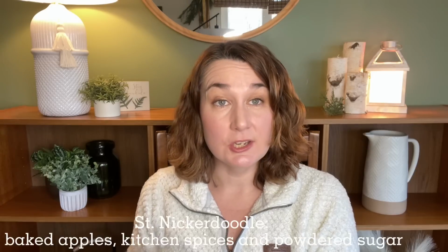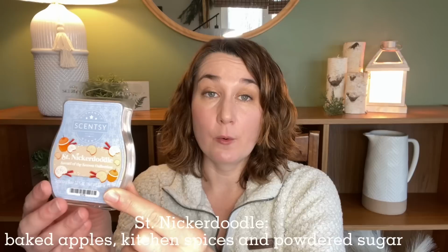All right, so another bar of Cozy Fireside. Then another day, I think this combination, now that I have them, one in the club and then the other one, I'm debating whether or not to club or just buy a few more. But Saint Nickerdoodle was another one of our Christmas Scents of the Season bars. It's fantastic. At this point, I can't tell you to club it because we're in January and it's gone. I hope you clubbed this.